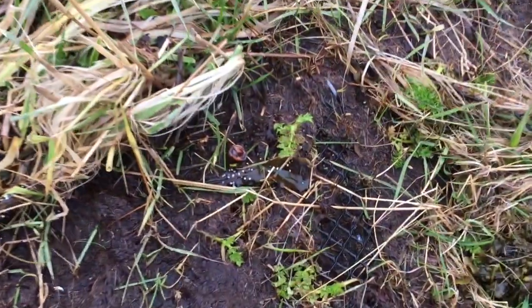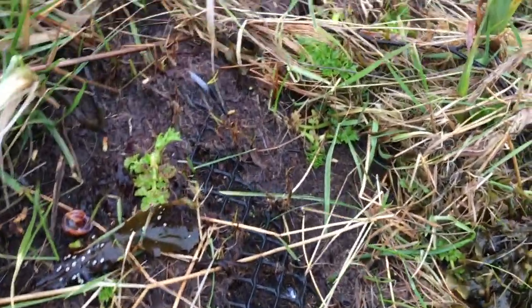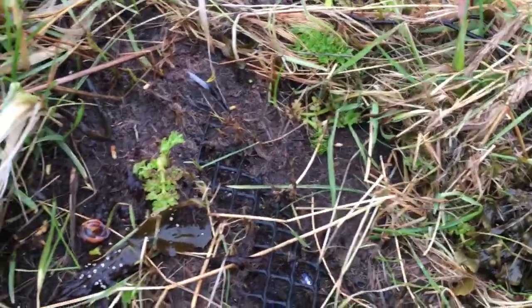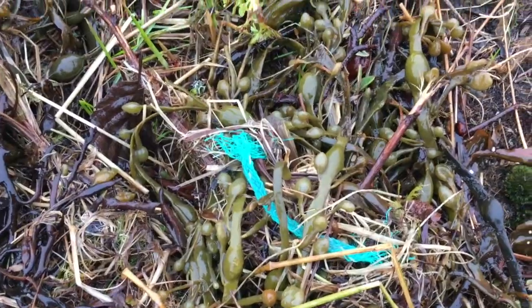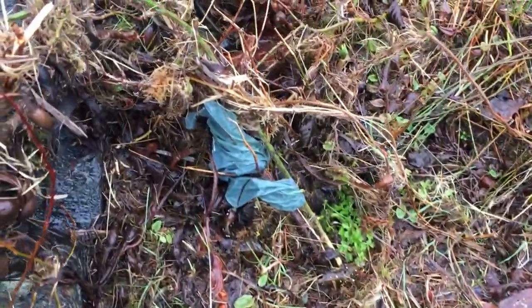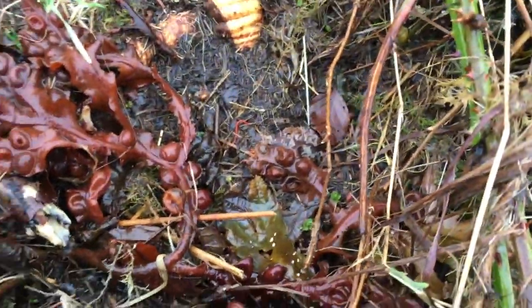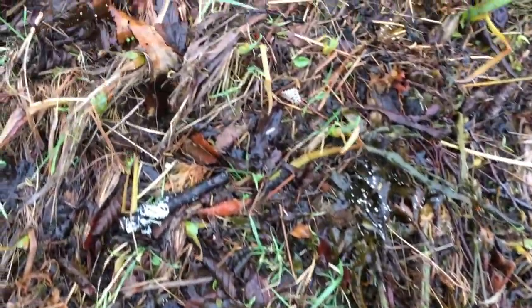So if you get your eye in, you can see there that is an oyster farm bag, and it looks like it's well embedded. Next to it, another little bit of plastic. Here's another little offcut of rope. So actually, as you start to really pay attention, there's some more plastic bags, there's more bits of rope. Yeah, look, just little offcuts, which is what we see coming off the fish farms.